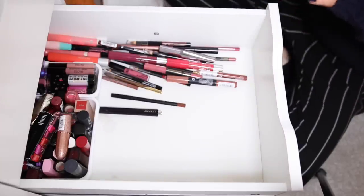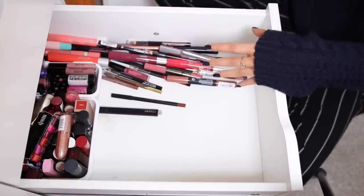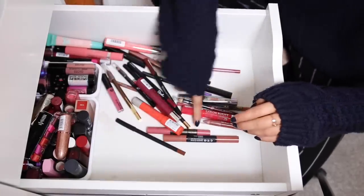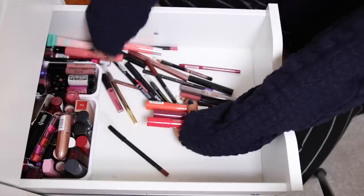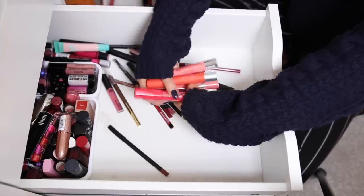Wow, we're really not narrowing it down much in this drawer, are we? I feel like I'm going to get rid of a lot of this stuff. I think a lot of them are very old. Some of them I'm going to keep, but I'm going to try and work out which ones are not about 5 years old. All of these are just absolutely ancient. Honestly, I think they've got to go.